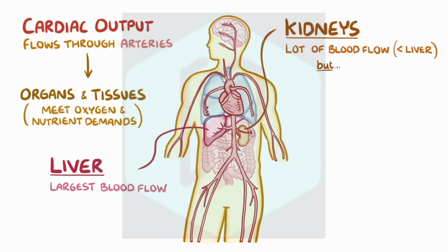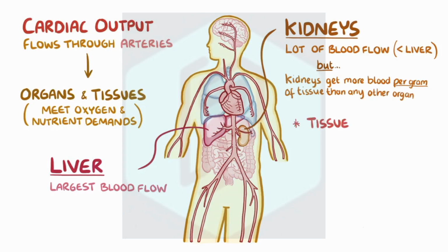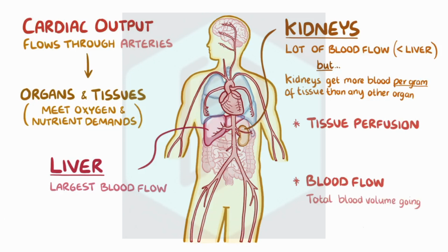However, when correcting for the mass of these tissues, the kidney gets much more blood per gram of tissue than any other organ, and this is called tissue perfusion. So, blood flow refers to the total amount of blood volume going someplace like an organ over time, and perfusion refers to the total amount of blood volume going to 1 gram of tissue over time.